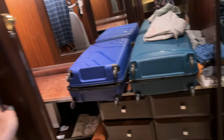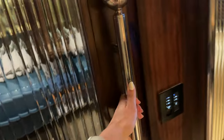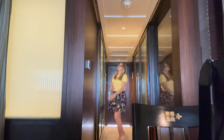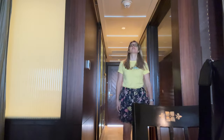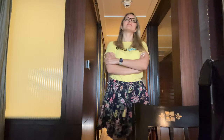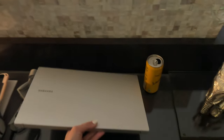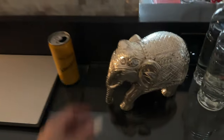So if you close it all up, actually, the wardrobe and the bath room, or shower room, I should say, it looks really nice and like open. So right here, what I love is that it's got big desk, and yesterday I was sitting down working on my laptop, editing my videos. Yes guys, I do work despite being on holidays. This is my full-time job already, doing the YouTube thing. There is some complimentary water given, and also this cute elephant.